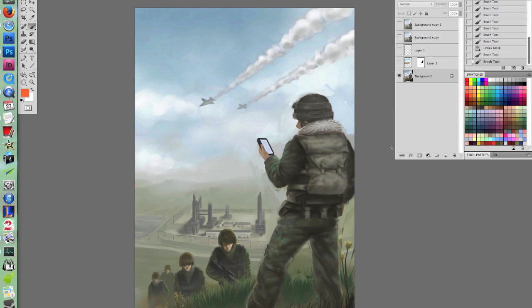That's a problem because this hat is curving downwards, which means that we're looking down slightly on the top of this guy's head, which means that the horizon would need to be above that. That's a problem, because obviously it's not, it's down here. The horizon needs to be brought up into this vicinity, I would say, somewhere along here. Or this character needs to be repainted so that we're looking up at him and not down on him.